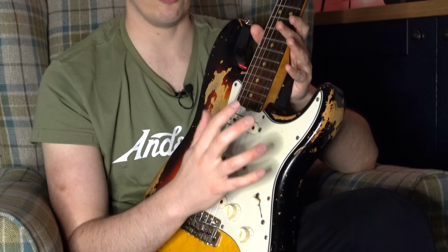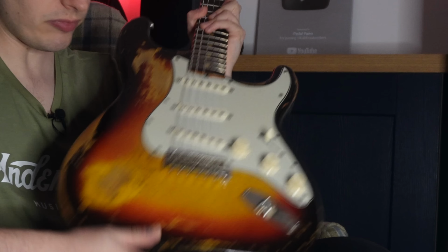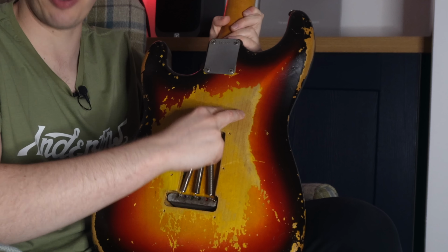Just a quick overview of the specs. It has a rosewood slab board, the original 63 pickups, a nitro finish, and a really nice, smooth, rounded off neck, plus years of absolute blood, sweat and tears put into this guitar.